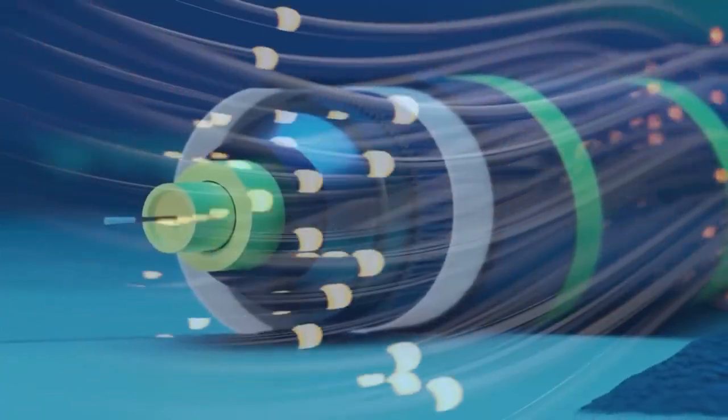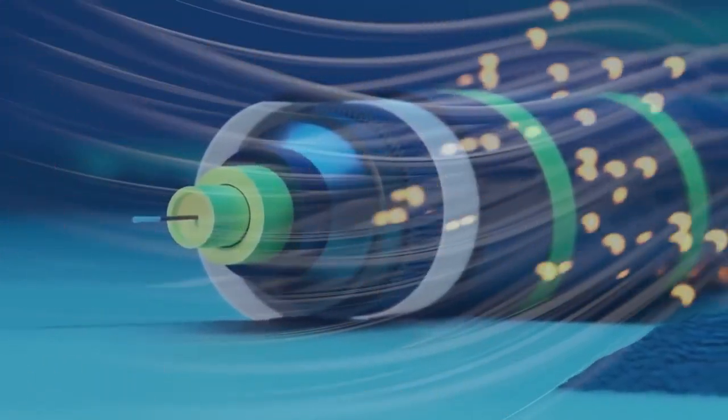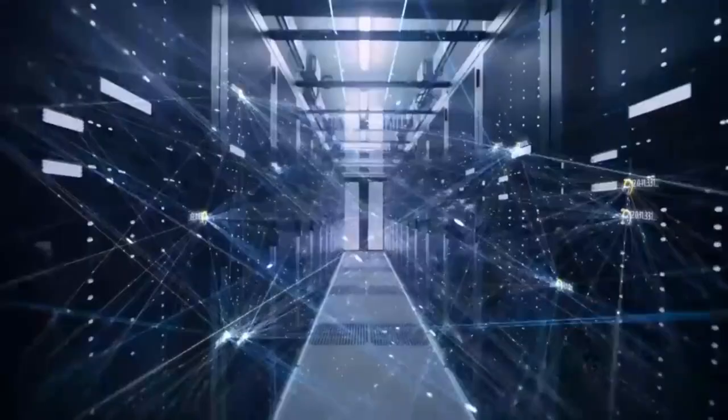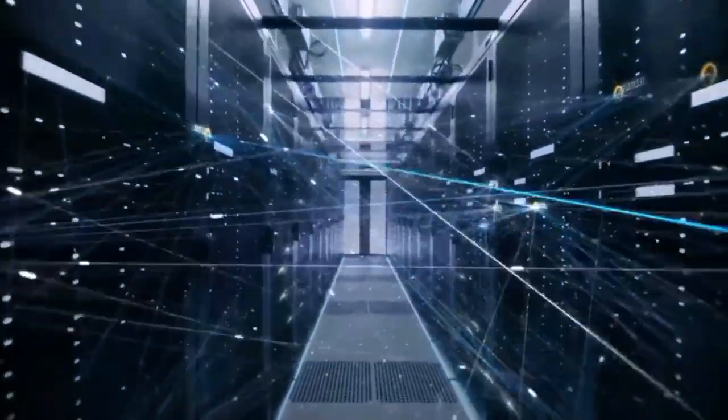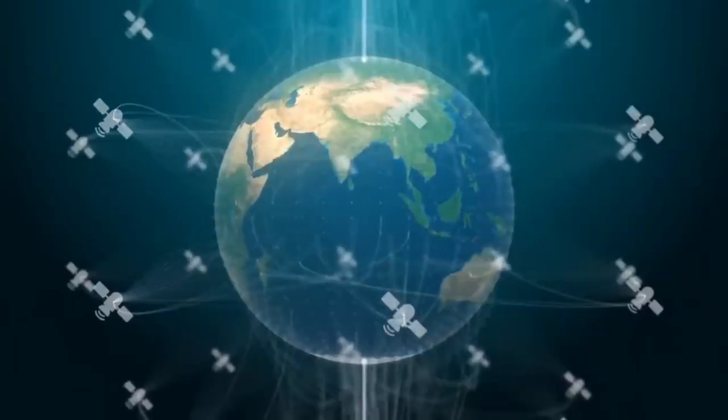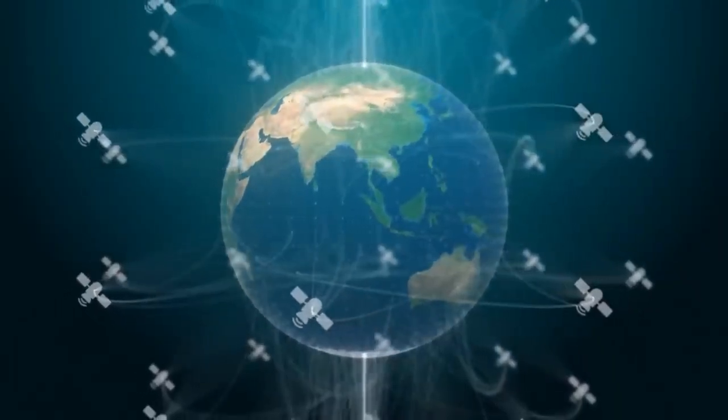However, satellite internet also faces challenges. Latency, the delay in data transmission, is typically higher than with fiber optic cables. This can affect real-time applications like video conferencing and online gaming. Weather conditions can also interfere with satellite signals, potentially disrupting service.